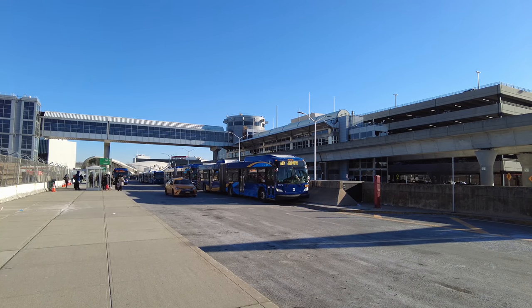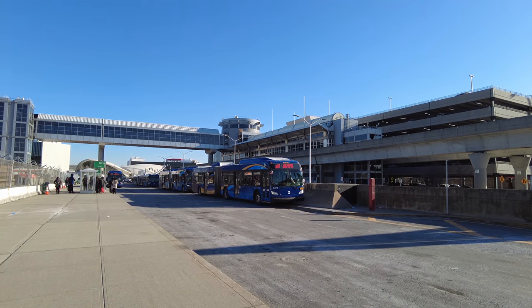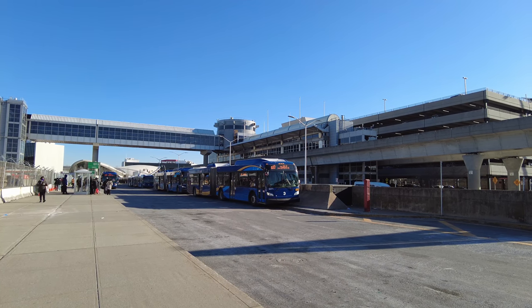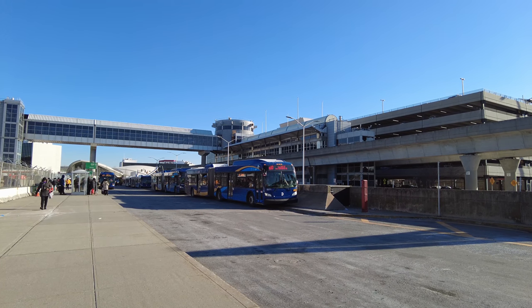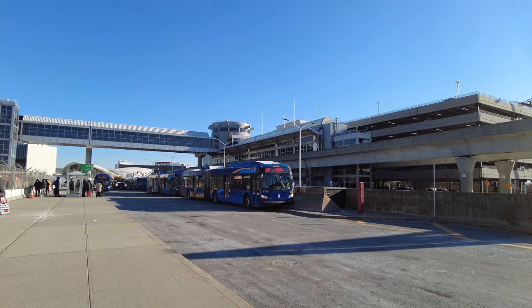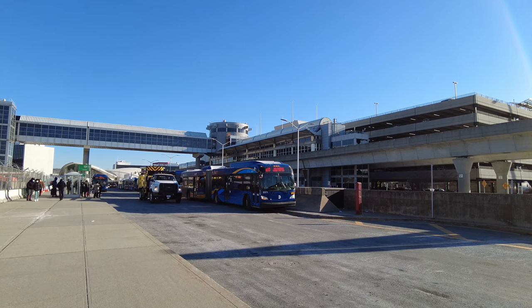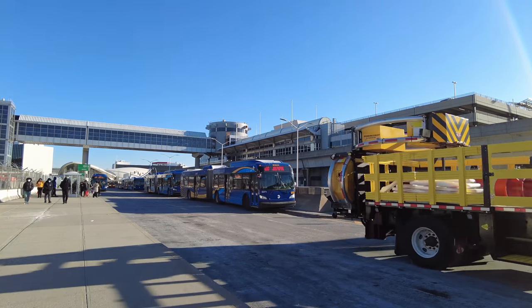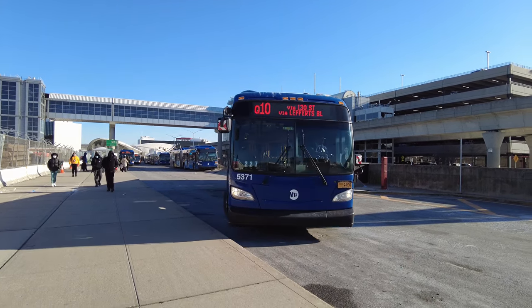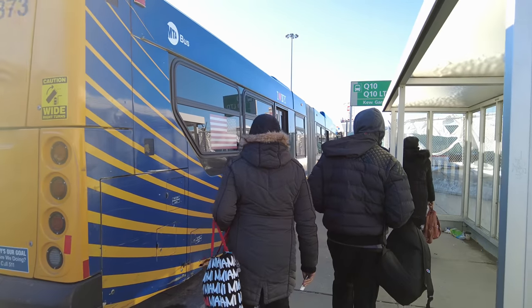Now, this isn't the limited stop bus, but I don't have the patience to wait for the limited stop bus now. I don't know when it's gonna start up. And to be honest, the bus gets stuck in traffic anyway. So I'm just gonna take this one. Either bus gets you to the subway station. Here's the bus. Oh, I guess it's passing by here.